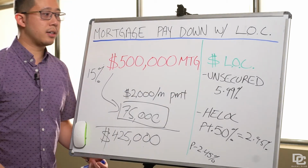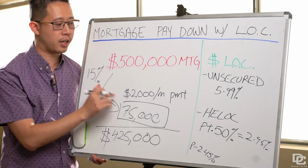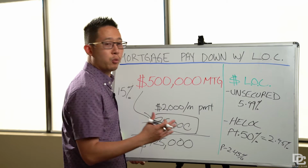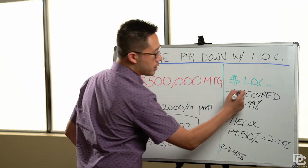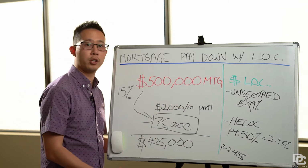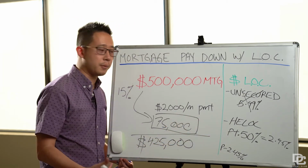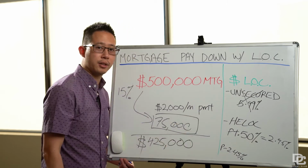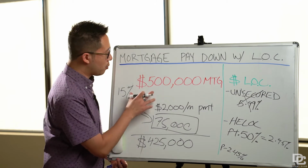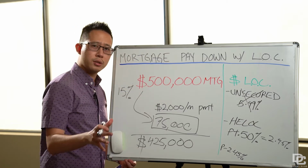If you take an unsecured line, you're paying 6% to pay down something that is probably around 2%, depending on what rates you're paying. So most likely your mortgage rate will already be less than 6%. So this doesn't make sense. It doesn't make sense to take an unsecured line of credit to pay down a mortgage because mortgage rates right now are around 2%. Now, does it make sense to take a HELOC? Because HELOCs are cheaper than unsecured lines. Well, a HELOC is at prime plus half, so you're at 2.95%. Yes, your mortgage still might be cheaper than the HELOC, but the argument is you want to pay down the mortgage. So let's take a look.